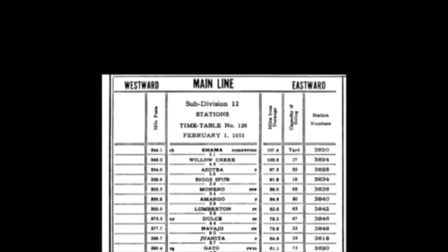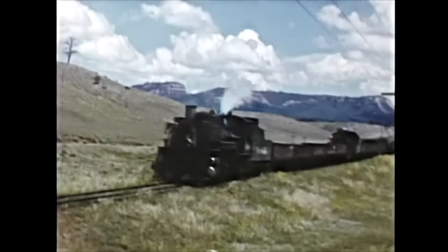Traveling west to Durango, Andy filmed a westbound at Azotea, 10 miles west of Chama at milepost 354. Azotea. Uh-huh. That would be two stations west of Chama. It means flat roof. A station is not a building. A station is a place on the railroad designated in the timetable.